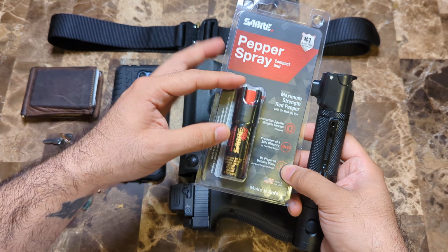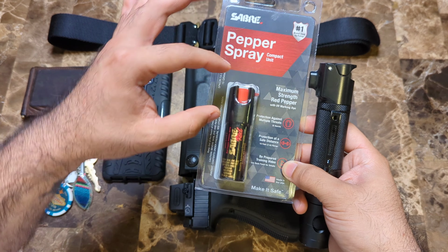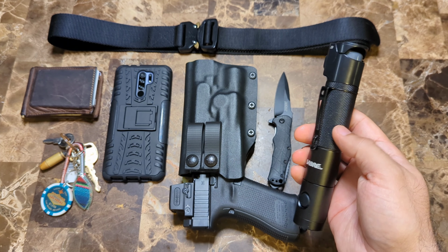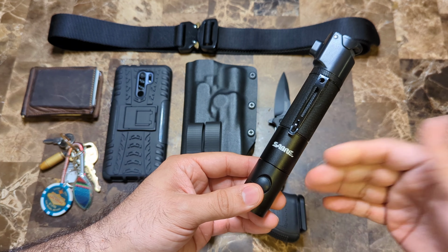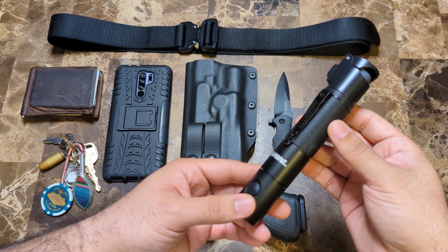When you buy these replacement cartridges, they come with this top part that you can use standalone. But you just remove this top part and then you use the cartridge refill. These tend to have maybe a couple years shelf life. So after that, you should replace it or toss it out, or if you happen to use it.